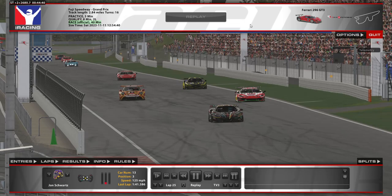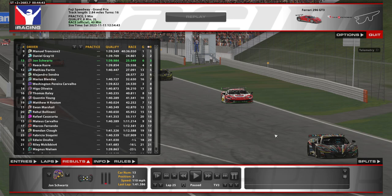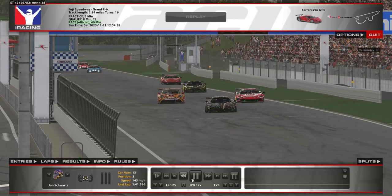So in the end, we managed to get third by 9 thousandths of a second. So now let's go back and just see just how close that photo finish was.